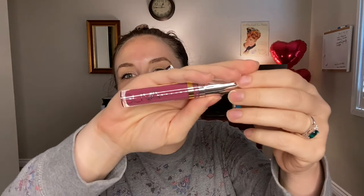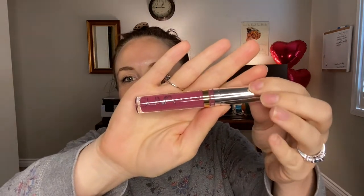Oh, it's a berry color. I have been wanting to find the perfect berry color lately. How did they know? Okay, traditional doe foot. Oh, I'm loving the way that applied and the color. That's so pretty. That's so pretty. So pretty.